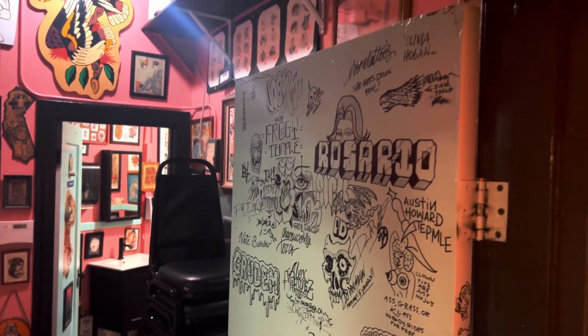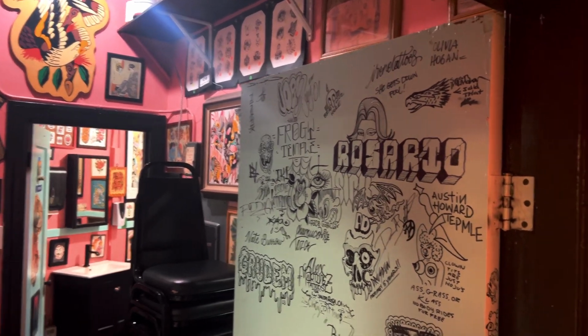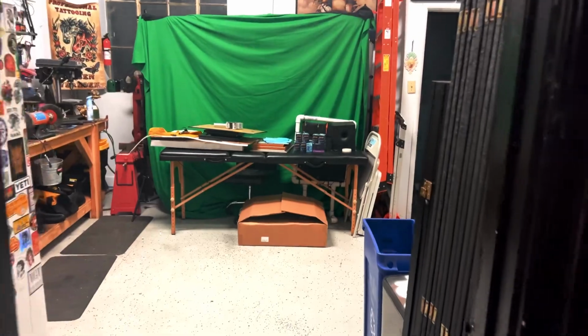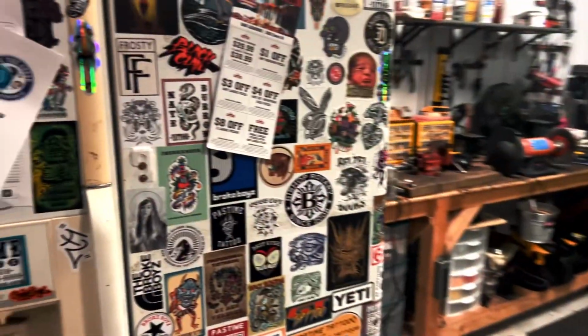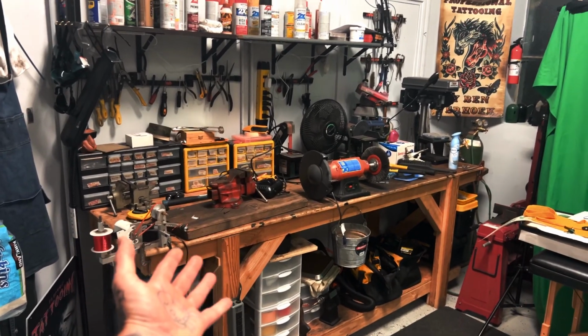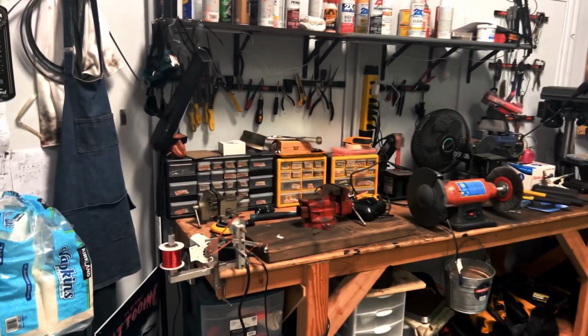And then this door, we're just starting to have all our friends or our tattooers coming and signing our door and drawing some cool stuff. This takes us to the back room, a little messy. We got our fridge, and this right here is our workbench. And we have everything we need to build our own tattoo machines from scratch back here.